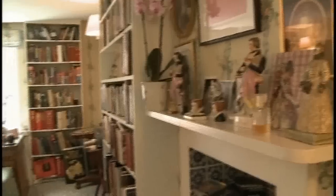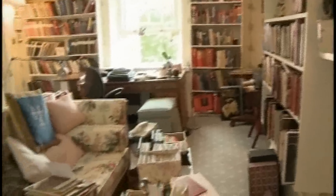I love the double light. I love the comparative tranquility. It's more tranquil than anywhere else in the house. I think the only tidy thing in here should be in my brain.